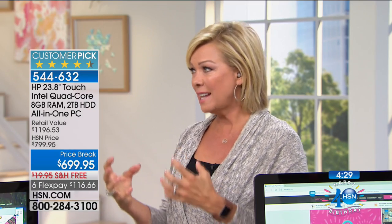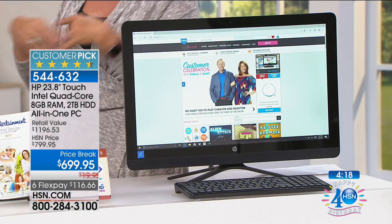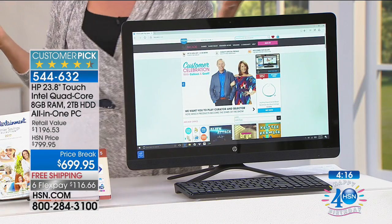I mean, if you have to sacrifice and get 4 gigs, you're gonna be like, I should have spent a little more. Well, you don't even have to spend a little more to get the 8 gigs of RAM here and twice the amount of hard drive space. 2 terabytes. We blow through these features like they're normal. It's so not normal.